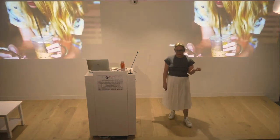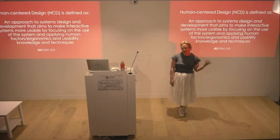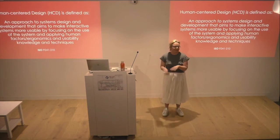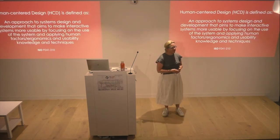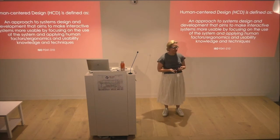But when we're thinking about these things, we're actually just thinking about people. And this is actually human-centered design, which is the parent category. So I won't read this out to you verbatim, but it's all about interactions, usability, ease of use, human factors, ergonomics, all of these things that make a better experience for people or anyone who uses a product, system or service.